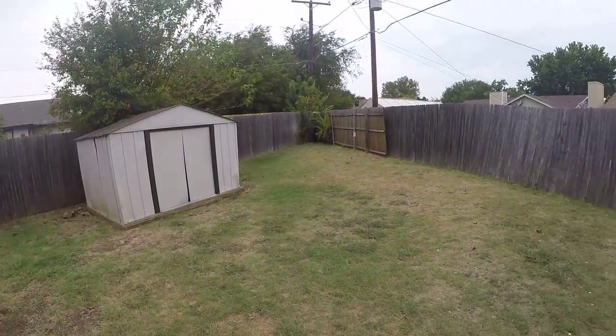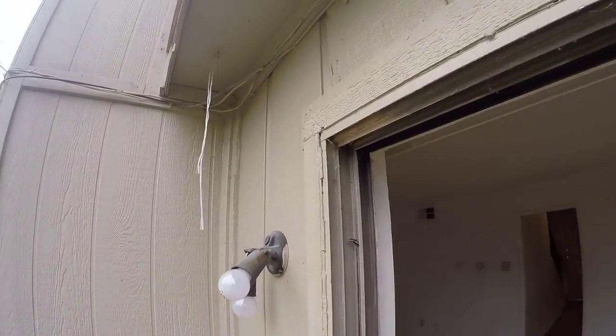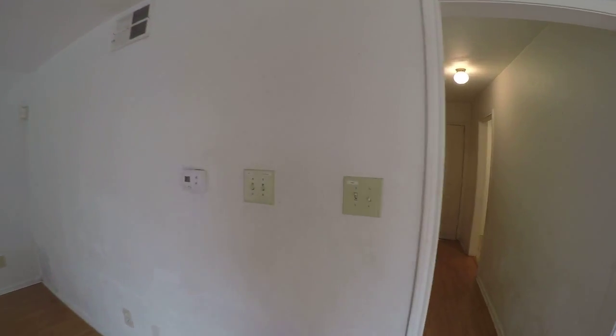We got a shed. Combination of fence issues, but nothing major. Should be fine. I like to recommend cutting all cables out of here if we possibly can. It just looks a lot better. Thermostat looks like it's in good shape. It's set, it's off.